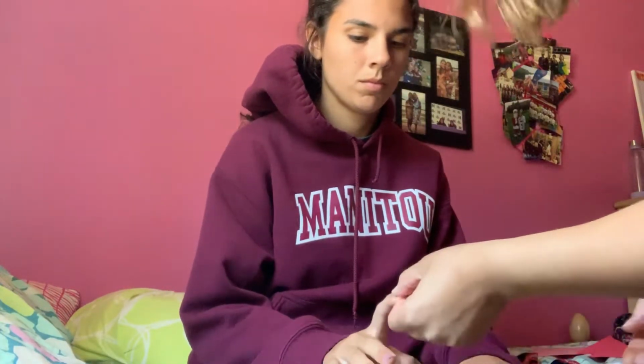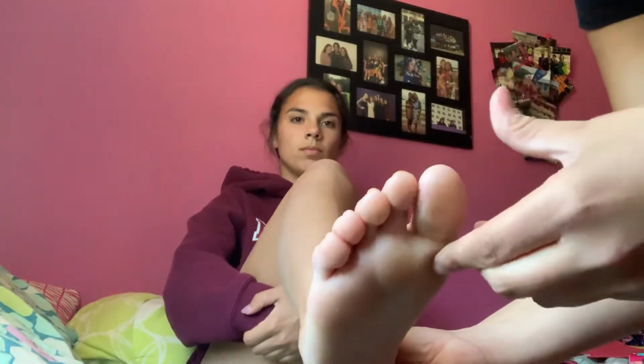Okay, now I'm going to check your capillary refill in your fingers. Good, less than 2 seconds. Good, less than 2 seconds. Now we're going to do the same thing but on your toe. So I'm pressing down, less than 2 seconds. Same thing on this foot, less than 2 seconds.